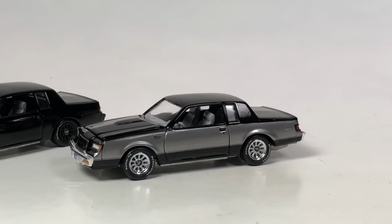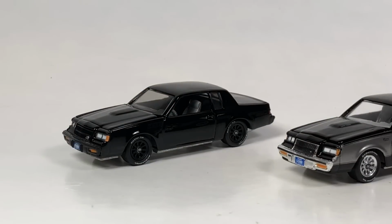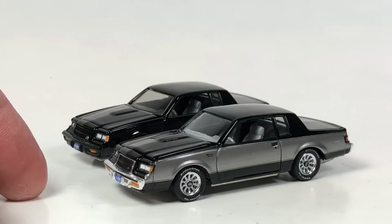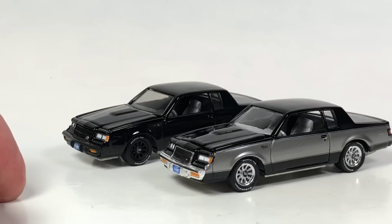Super awesome. I would love to drive one of these around in real life, have it as my daily driver, at least for the summer. Just a cool car. I think they just look awesome. I love this kind of style. The 80s cars are somewhat cool to me. I like the ones that are very boxy looking. They don't have a lot of curve to them, and they're just really cool to me for whatever reason.